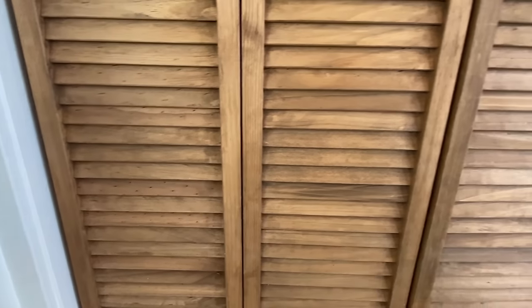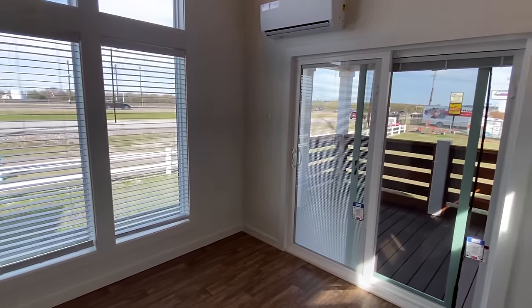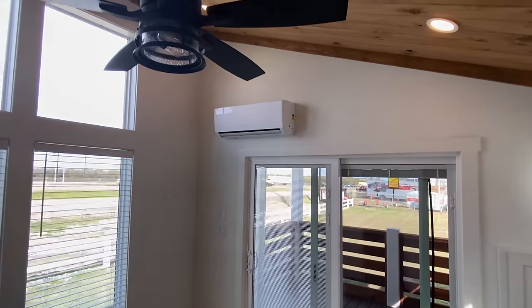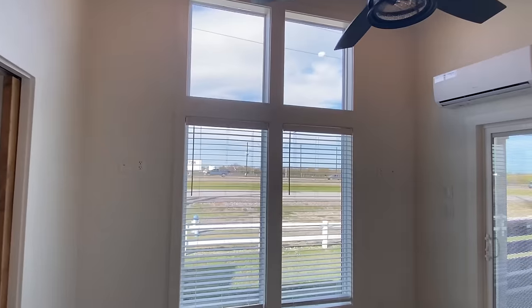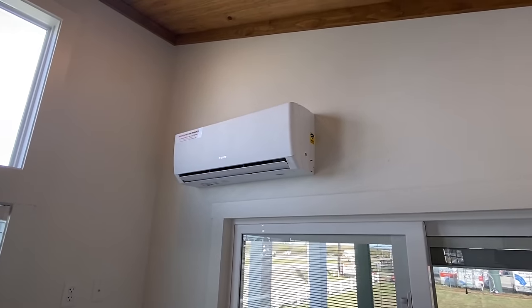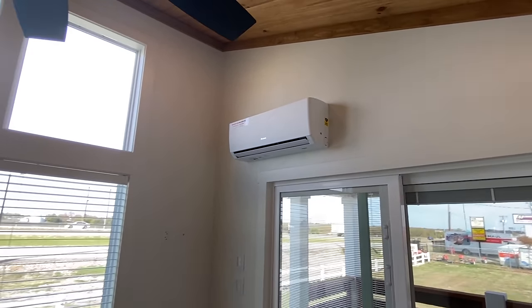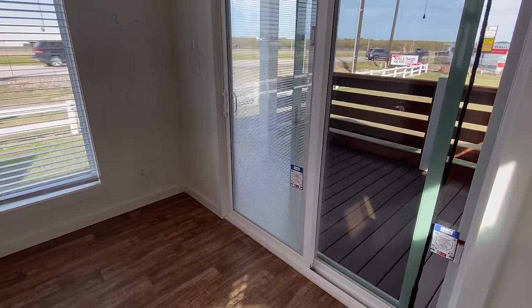Now, I always picture these homes being in the mountains, being at the lake or something like that. I mean, obviously it could be your primary residence, but definitely if it was just for a weekend stay, this is all you need unless you got like 8 kids. There's your mini split.